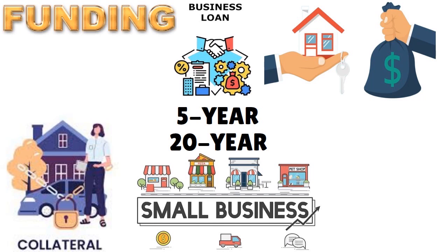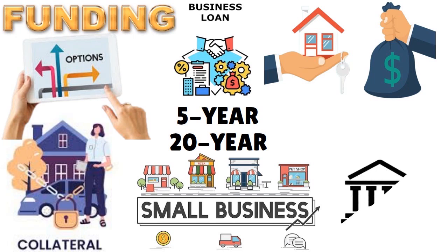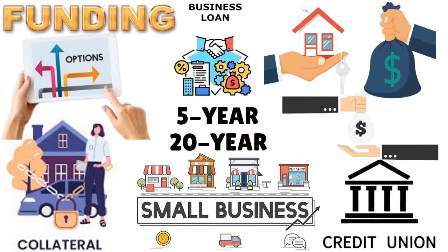So this is what it is, and I would say when it comes to business loans, Navy Fed doesn't have that many options. It's unfortunate, but it is what it is. If you're willing to collateralize something, then Navy Fed could be a good institution for you. But if you're looking for an unsecured business loan, it's better to contact another bank or credit union, or even go to an online lender or an alternative lender.